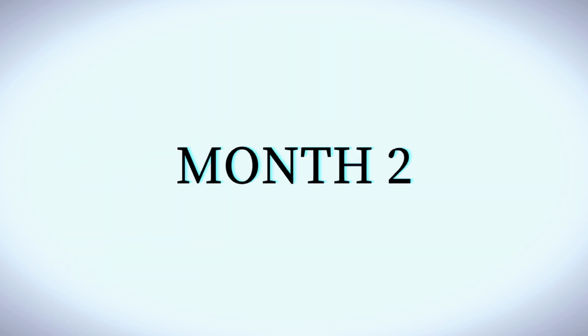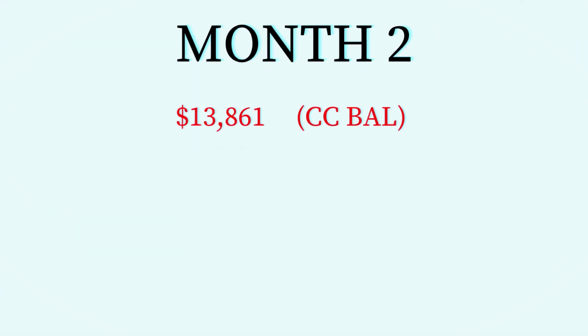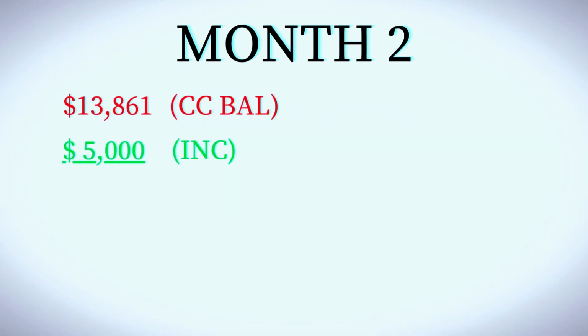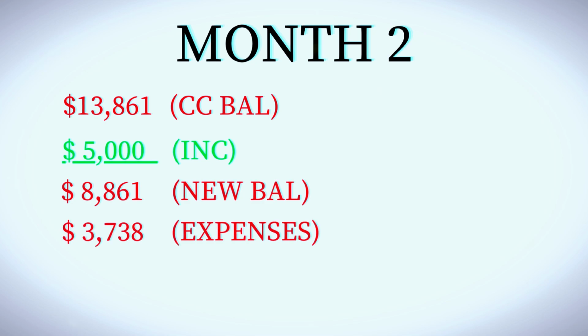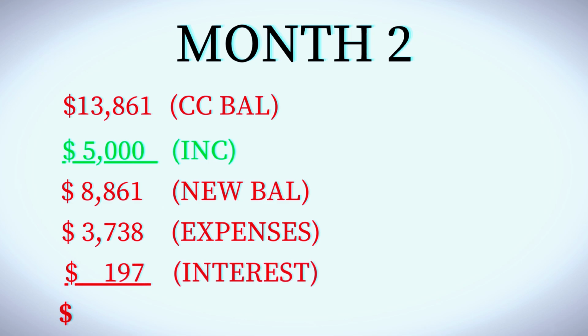This is what month 2 will look like. The starting balance will be $13,861. They will put their entire income of $5,000 into the line of credit, bringing their balance down to $8,861. They will pay their expenses of $3,738. Interest for the month, assuming average daily balance, will be $223. Leaving an ending balance of $12,822.